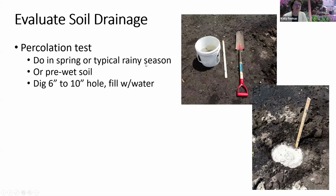If you do it in the middle of July or August and that soil's very dry, chances are you're going to get a faster infiltration rate than you would in a typical rainy season. So we want to know that this water is going to infiltrate quickly enough, even when the soil's moist or wet. So you might want to pre-wet the soil if it's really dry.